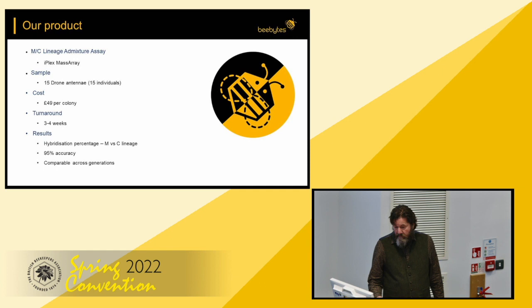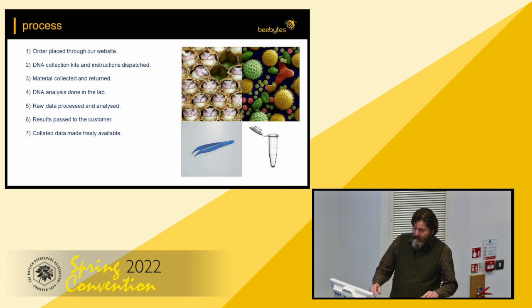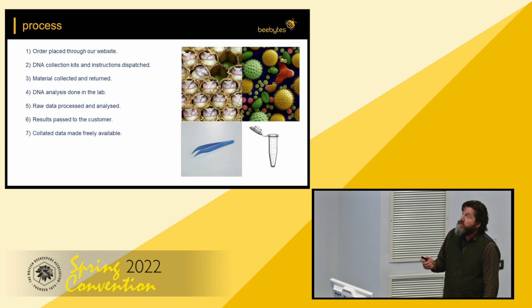Okay, so the process. You basically go to the website and you place your order. Then we will dispatch a DNA collection kit with full instructions. What you will do then is go out to the colony you want to test, and you'll need to uncap some drone pupae from your colony, because obviously we can't take adult drones, because as we all know, they drift between colonies. If we want to test that colony, we're going to take them from that colony.